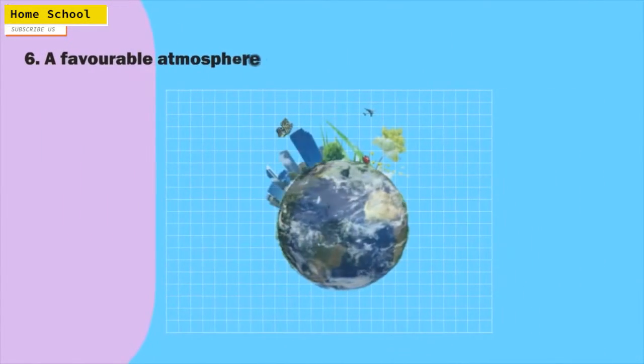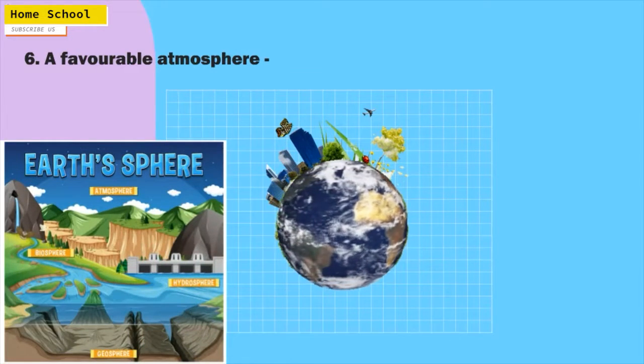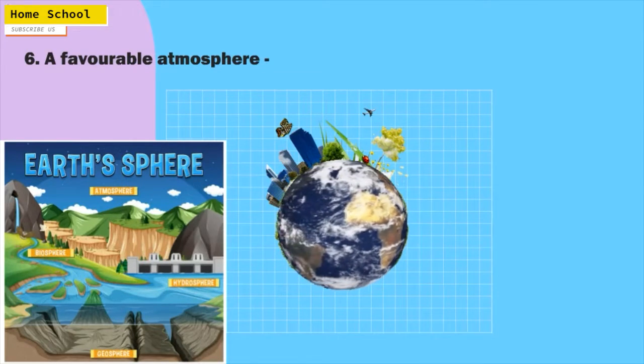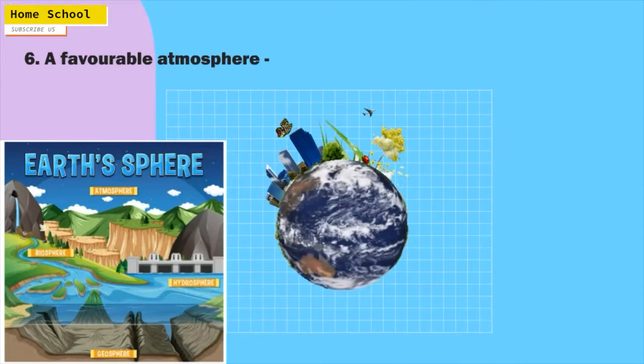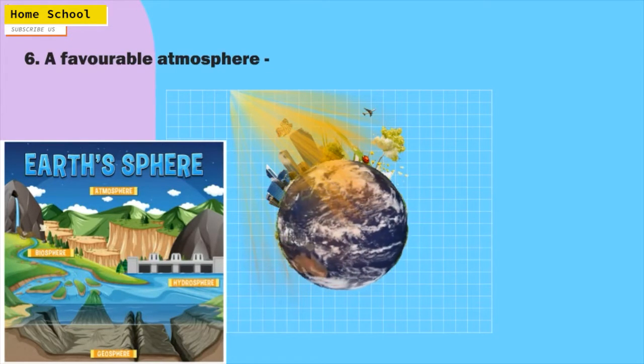Number 6. A favorable atmosphere. The Earth has a security blanket, that is, its atmosphere. It is thick enough to protect the planet from harmful radiation, but not so thick that it prevents the Sun's rays from reaching the surface.